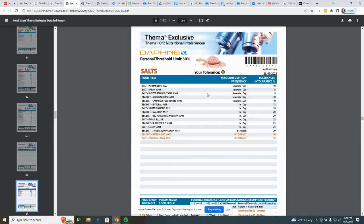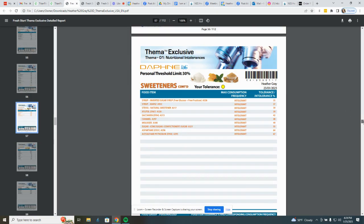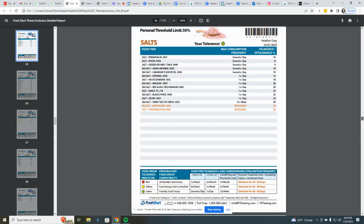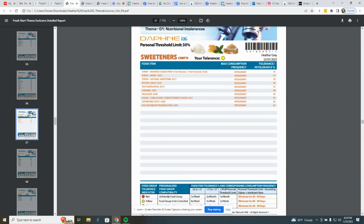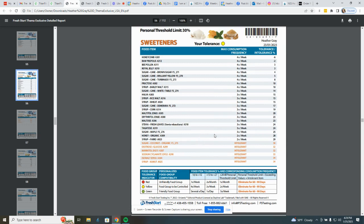Oh, look at all these different types of salts. That's fascinating. All right. And I said I would stop. So sweeteners, yeah, there's very high. Oh, okay, that's heartbreaking. Wait. Where's the beginning page? Okay. Weird. Sugar cane is okay. Sugar cane again. Erythritol is okay.